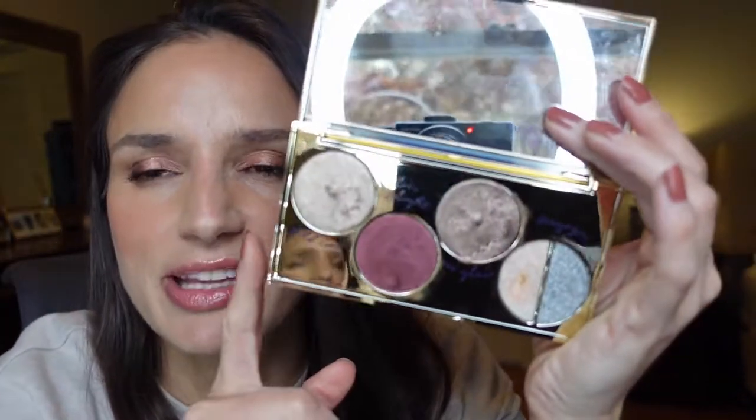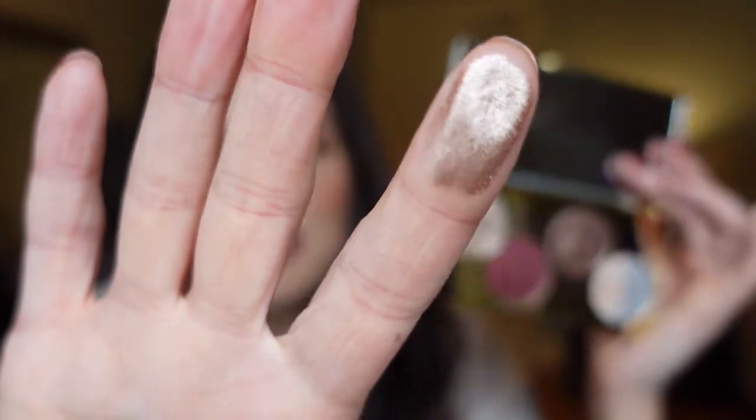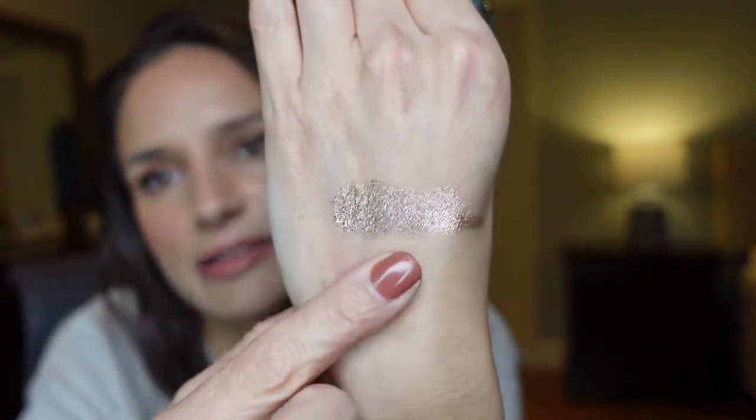So now let's go back to the bad. One thing I don't really like from Tarte, which I tried to like because I really like the idea of these, is the foil finger paints shadows. I have two actual palettes and I'll tell you about them. These are very metallic shadows. Should be right up my alley, and they swatch pretty beautifully right there.